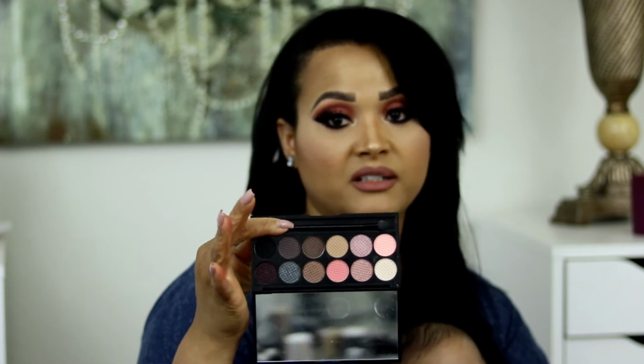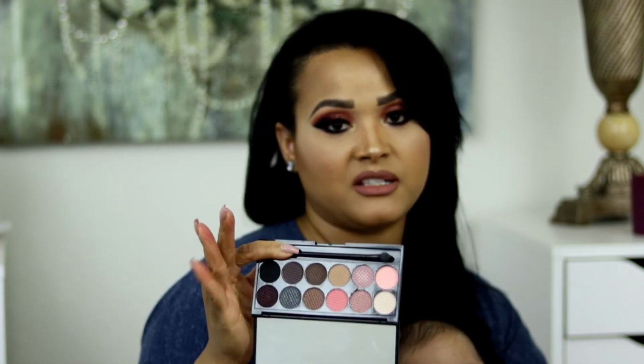And then this is the Sleek Oh So Special palette. So I'll show you what that one looks like. Ba-boom. Really good colors. Really good colors. But yet and still, I am not gonna use it. And sometimes you just have to admit you've got too much stuff, you can't get through all of it, and you need to just bless somebody else with some of this who can get some use out of it.